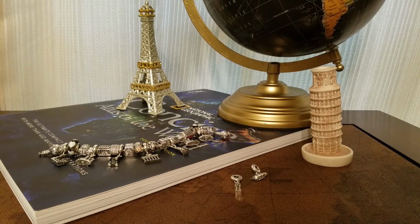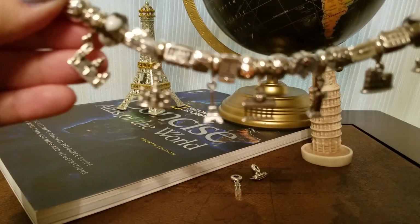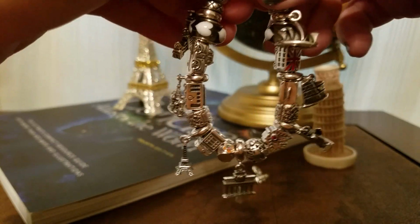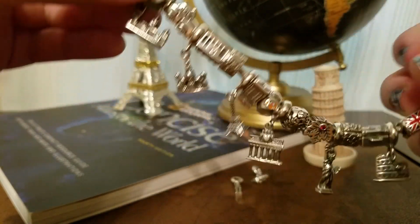Today I wanted to share with y'all my travel bracelet. It's full of places that I would like to go and a few that I've already been to. A lot of these charms are retired, although I believe that you can still get the Charles Bridge on Rue La La, and the Statue of Liberty and the Eiffel Tower are still in most stores.